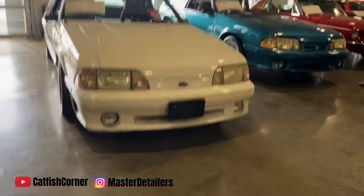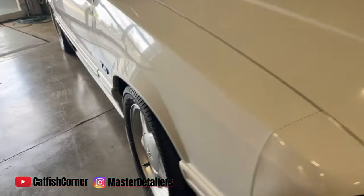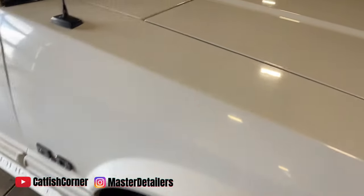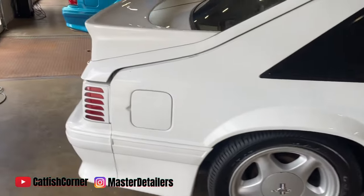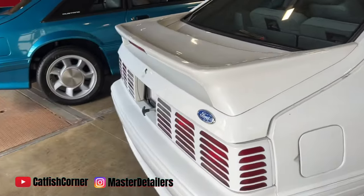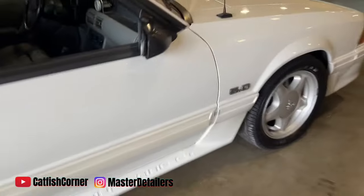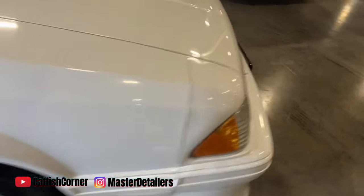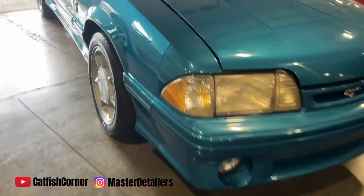Hey, guys, we back. We on Mustang Alley right now. All these Mustangs. Look at this. 69 Mustang 5.0, 19,000, manual. Classic body, with the spoiler. Got a bunch of these in here. Got another one right here.